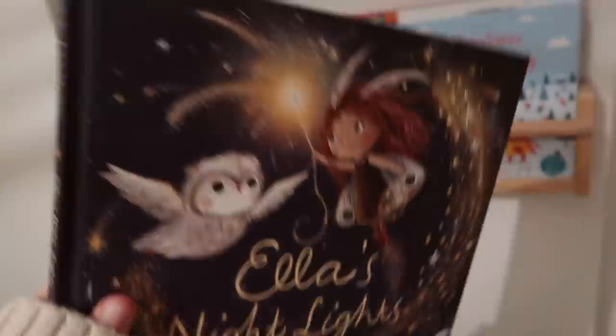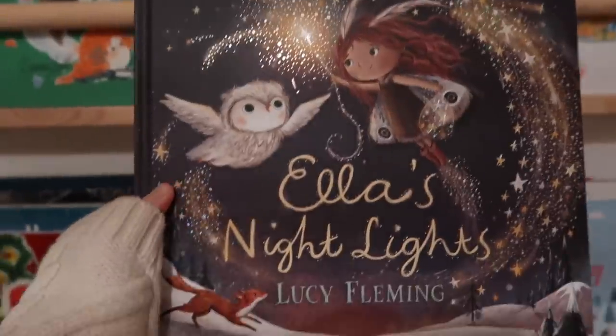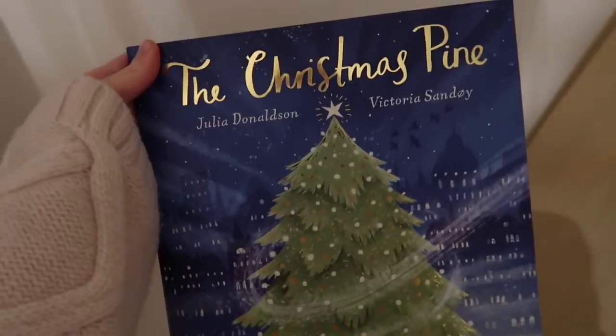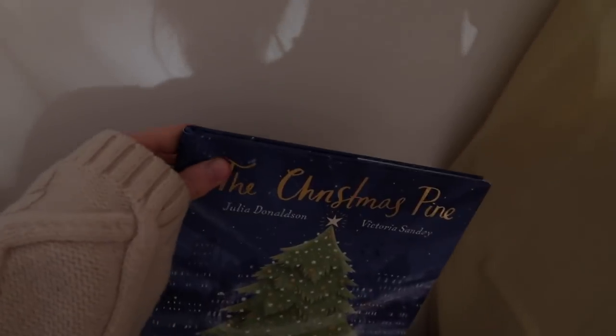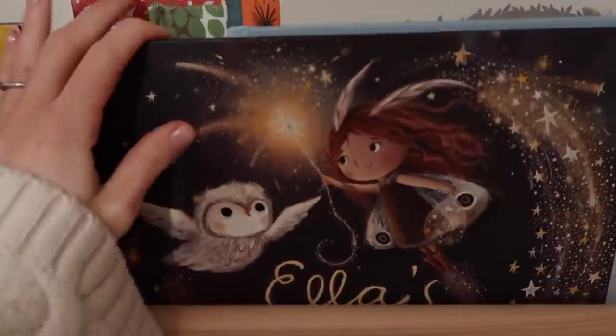You know, some of you like to see which books Delilah has, and this is a new one. She got some new books for Christmas from friends and family, this being one of them. This is a really cute one. This is all about the tree that gets gifted to London from Norway. I got her this one. It's called Ella's Night Lights. It's so beautifully illustrated and it's such a sweet story.